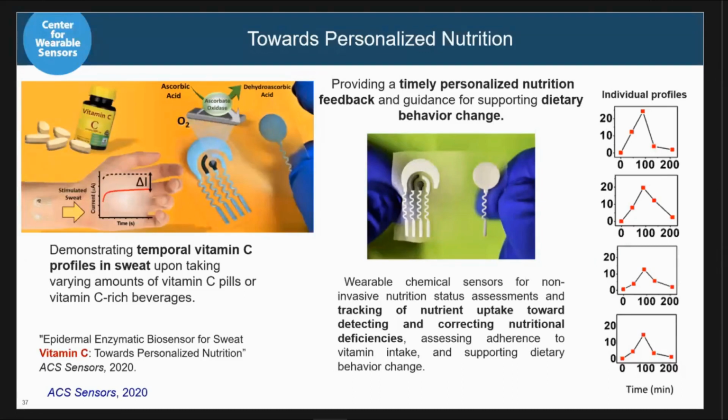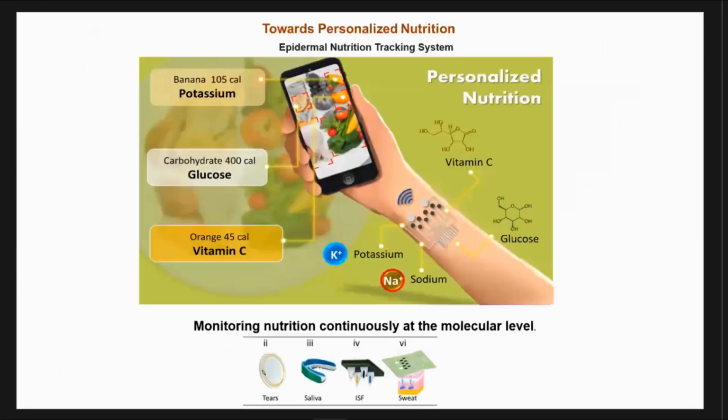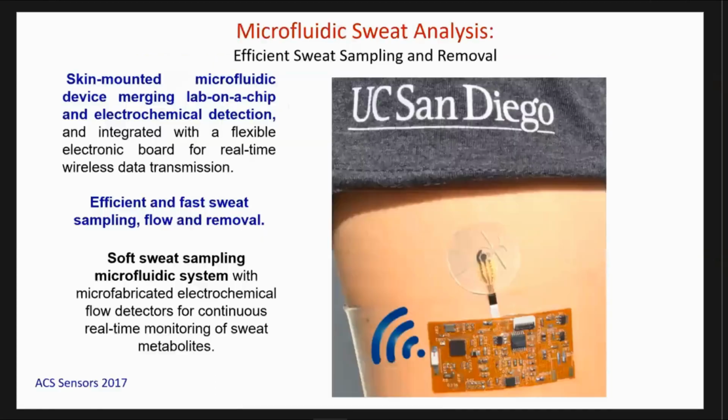So this is the trend toward personal nutrition for guiding behavioral change and personalizing this. So you can see the individual profile. Again, you see a maximum every 45 minutes, but slightly different profiles following the vitamin C after taking the pill at time 0. So overall, it will give you not only vitamin, glucose, keto drink, sodium for hydration, potassium, again following the nutrition information for complete, comprehensive personal nutrition, both sweat and ISF, saliva monitoring.